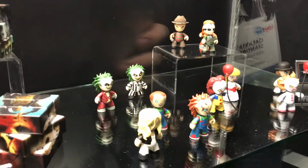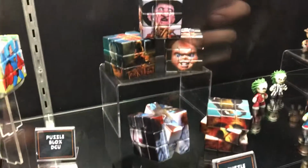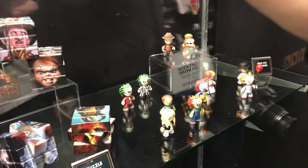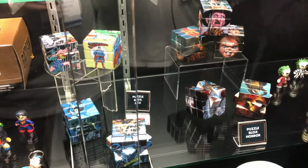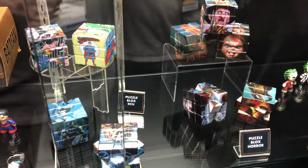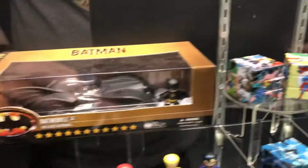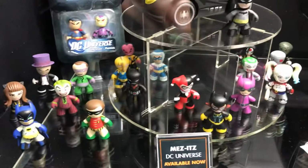Mezits are Mezco's smaller 2-inch figures. They're really stylized, really cool, and you can see some licenses there. Beetlejuice, Chucky, It, Annabelle, Nightmare on Elm Street. The puzzle blocks are, of course, Rubik's Cubes. So they have comic art on them. They have some really great classic comic art on some of the DC ones, and then there's horror movie art on other series. Again, some more DC Universe Mezits. They've done a pretty deep dive into the universe, fleshing out all the characters.